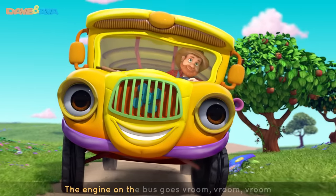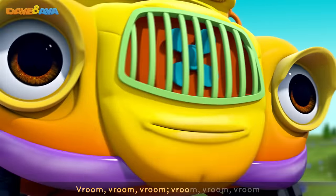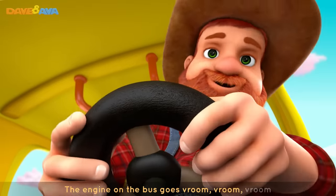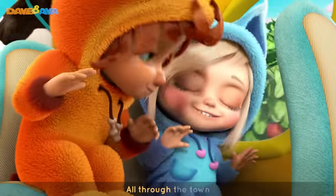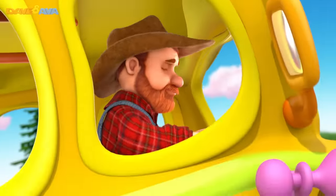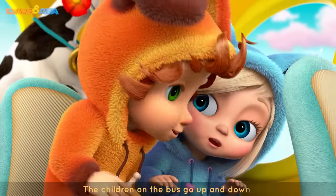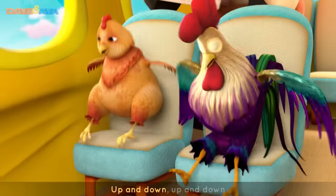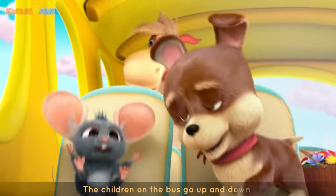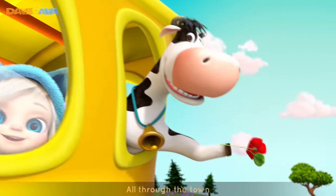The engine on the bus goes vroom, vroom, vroom, all through the town. The children on the bus go up and down, all through the town.